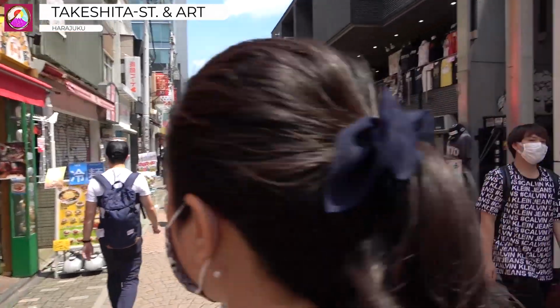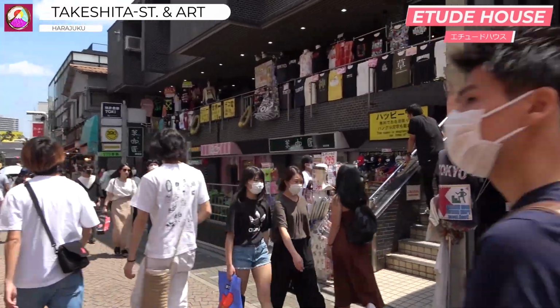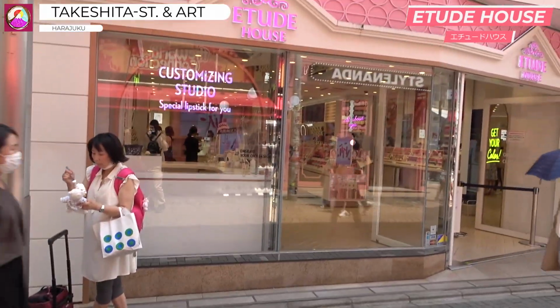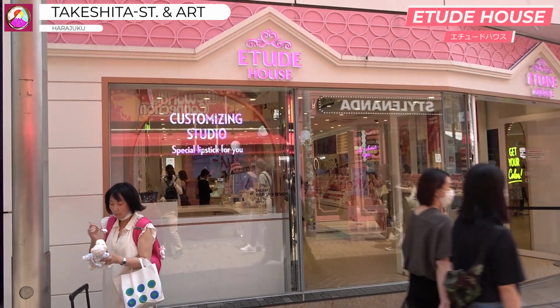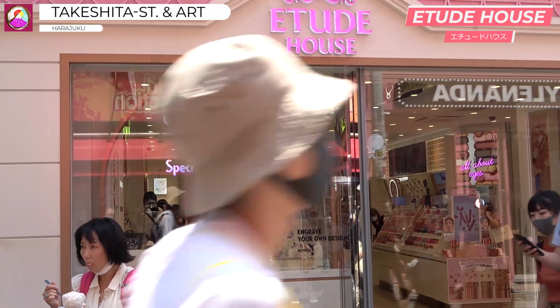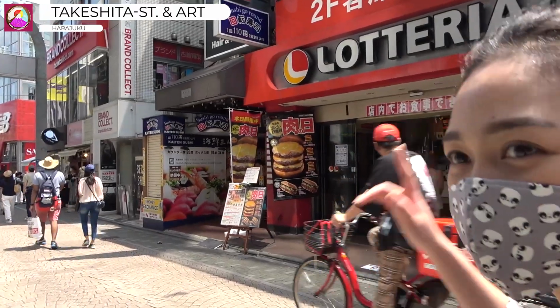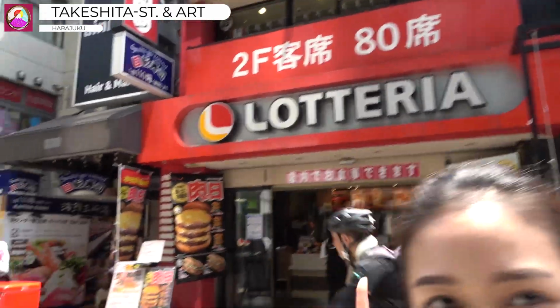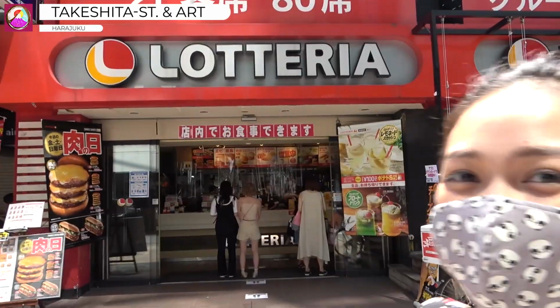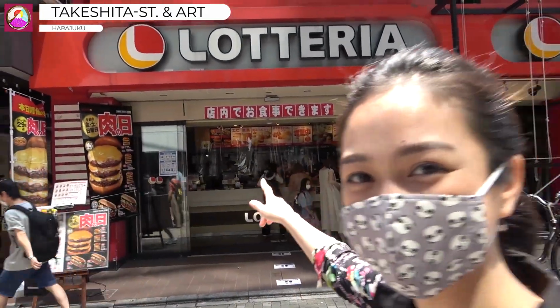Oh, look! For all of our female viewers, as you can see here, they have a customizing studio for special lipstick just for you. So if you want a particular shade and can't get it anywhere, you can try here. So this is another shop here in Japan. It's one of their fast food chains. And if you would like to try a triple patty, triple cheese burger, here's one of the places where you can get it.